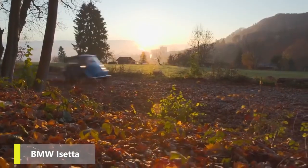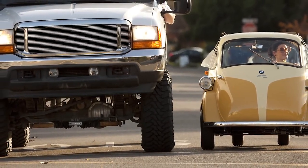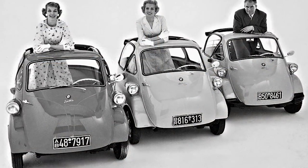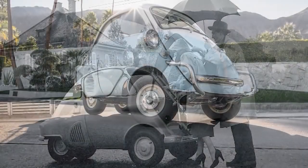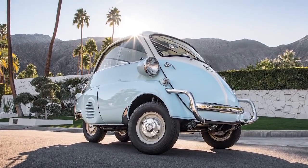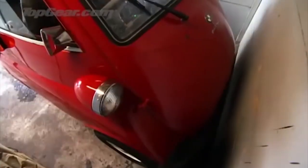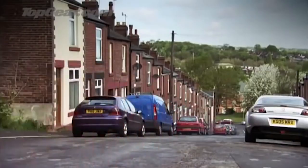BMW Isetta. In the current crisis post-war situation, the economical Isetta proved to be very popular. For 8 years of production, the creators made 3 variants of the car model, 250, 300, and a 4-seat version, as well as the BMW 600. The most exciting part is, you probably didn't catch sight of the doorknobs. When this door is open, the steering wheel moves with it. Isetta is equipped with a 4-stroke engine with a power of only 13 horsepower. But it was enough to become the most popular car at the time.